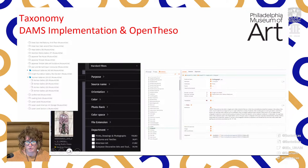We also use these to test and use another open source tool called OpenTheso to build taxonomies and thesauri in an environment that allows for the sharing of those vocabularies using RDF and CSV exports. And this is what's on the right.